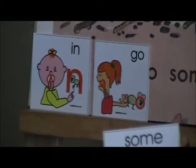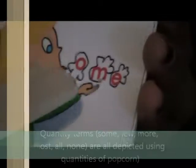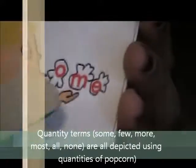I think it's so. What sound does S make? Good. And as Hope said, she has popcorn. She doesn't have just one piece of popcorn, but she has three. So she has some. Everyone say this word with me. Some. Okay, now let's read.